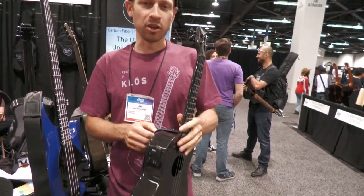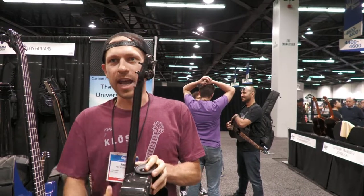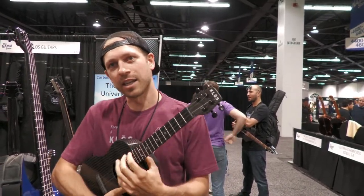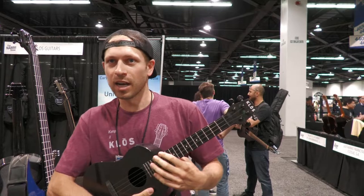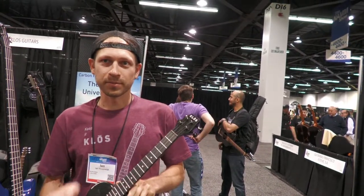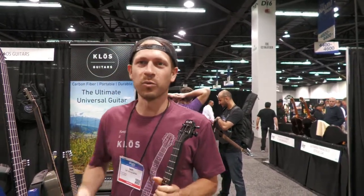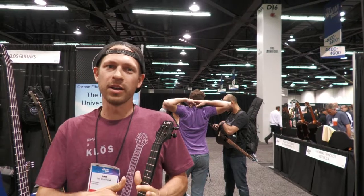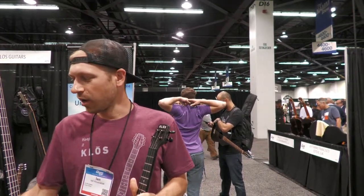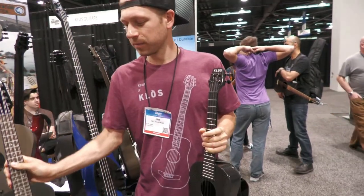The nice thing about this ukulele is that there's no heel right here at the neck, so you have a little bit higher access to the frets. Your thumb slides very nicely. And you mentioned that's now full carbon fiber. You used to have a maple neck, right? Yeah, so we do some other models that we call hybrid, where the neck is wood. And this is actually another really good model.